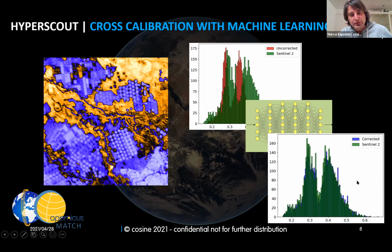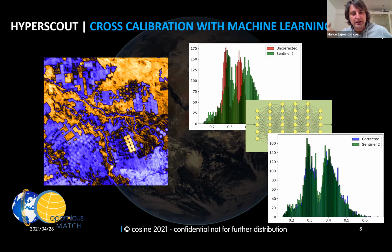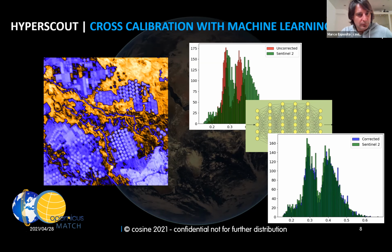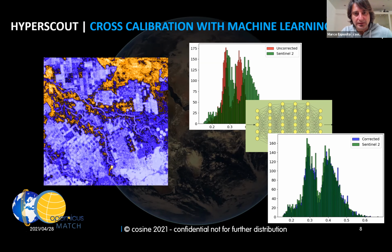It means that with no calibration effort before launching the payload and operating in orbit, you can achieve a calibration accuracy that is close to the one of Sentinel. For us, that means going below 3%. So it's very high for a small sat. This can enable very interesting data products.